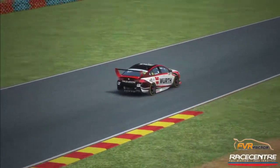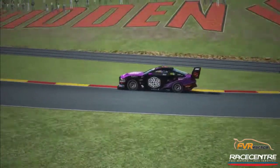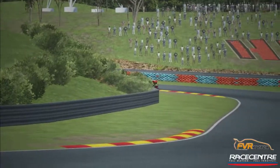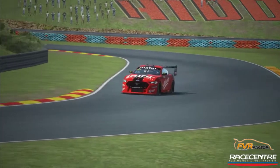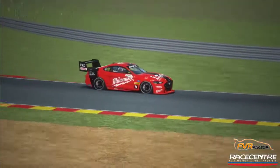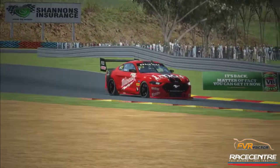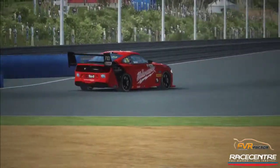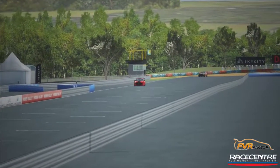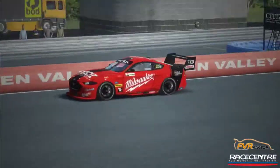Daniel's comfortably got the lead now ahead of Khalil in P2, and Foster, I can't see Foster anywhere, so he's still there. He's actually in P2. But something's happened to Khalil again, because we've got Tom Foster in P2. Okay, so Tom Foster coming down the main straight. Should only have a couple laps left.